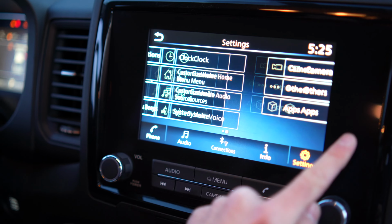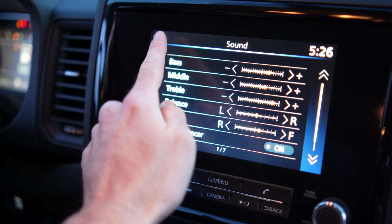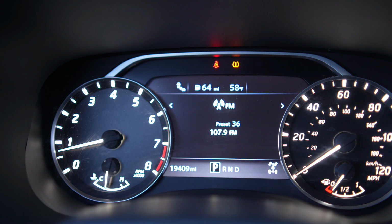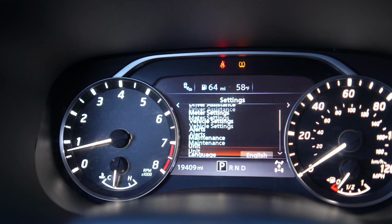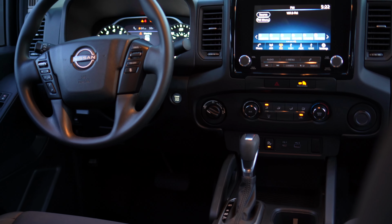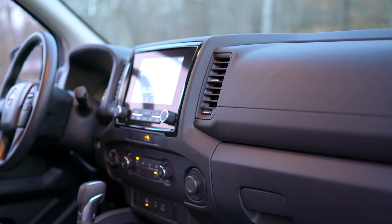It comes with Apple CarPlay and Android Auto. Granted, it's wired, but it also has a surprisingly quick response time, despite a low resolution and unimpressive brightness. We also have analog gauges with a nicely configurable multifunction display, big buttons and dials for the standard AC, and a long shifter. Nothing about the Frontier will ever confuse you unless you spend 20 minutes looking for the non-existent mirror controls. And the comfort levels, they're acceptable.